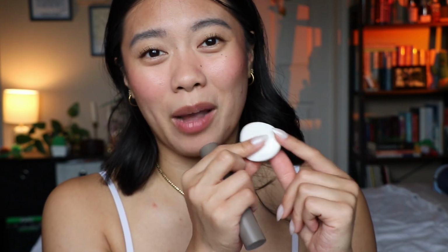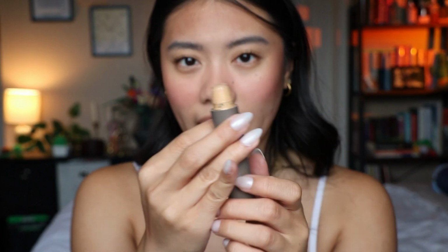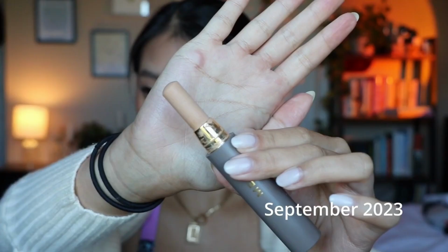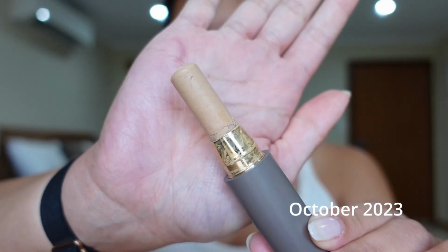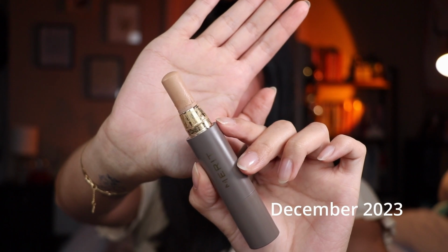I finished up the whole highlighter. I'm very excited about finishing this. I am just very proud of myself. And then I also finished up my Merit the Minimalist Stick. If you can see, it's pretty much completely flat. There is a little bit of product in here that's getting crushed up and crumpled, but I do not like this product enough to try and use up every single last drop.